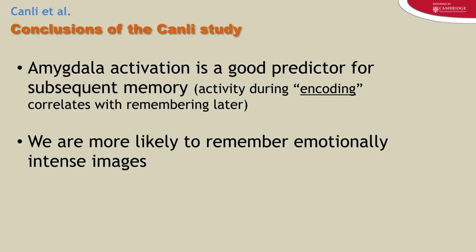All right, so what are the conclusions of the study? It's pretty much everything we were looking for happened, but a lot of the stuff is correlational. Amygdala activation is a good predictor for subsequent memory. So in other words, if we see something that's highly arousing, it's likely we're going to remember it later. And we are more likely to remember emotionally intense images. So there is a biological element, which is amygdala activation is a good predictor, and there's more of a general psych element, which is we are more likely to remember things that are emotionally intense.